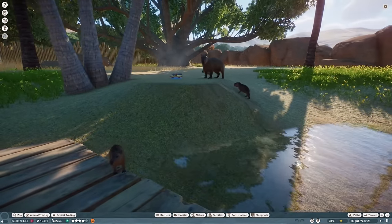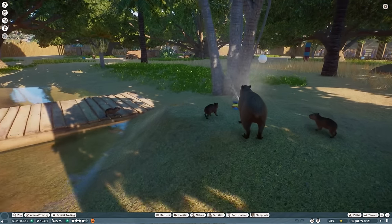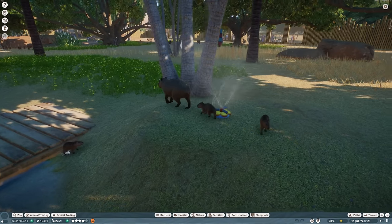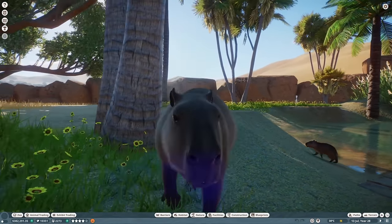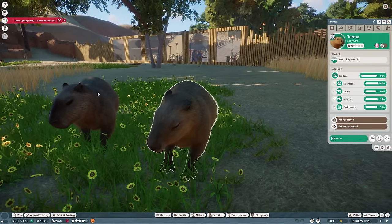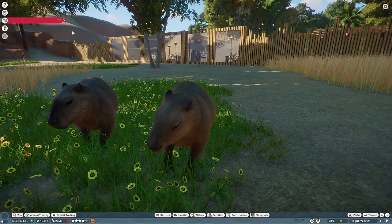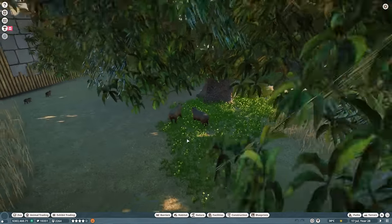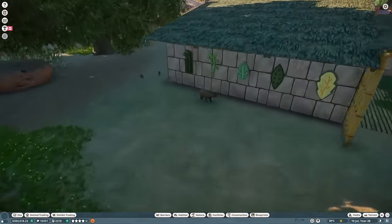Oh, look at all the babies with the strange misshapen piece of land, all playing with the sprinkler. Oh, that's so cute. Gotta love a capybara. And speaking of capybara, yet another one. Fernando. My goodness. Will you guys cut it out? You're setting a bad example for the little ones. There's so many little ones.